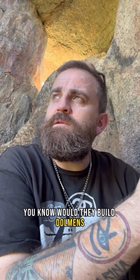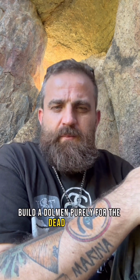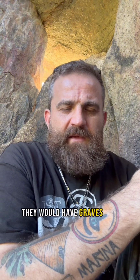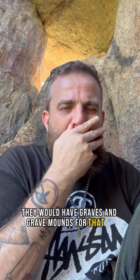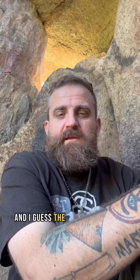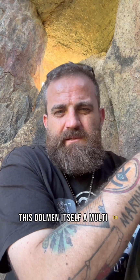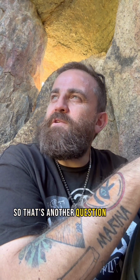Would they go to all that time and effort to build a dolmen purely for the dead? I mean, they would have graves and grave mounds for that. So that doesn't massively make sense to me personally. And I guess the other question is, how did they cut and move these stones? The stones of this dolmen itself are multi-ton, so that's another question to be answered.